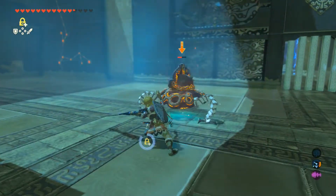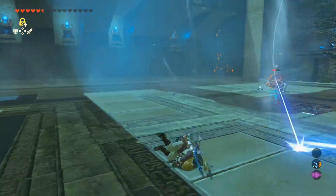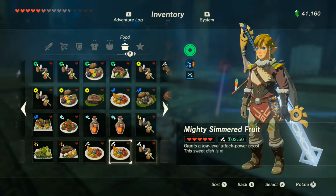Another two-handed weapon that I won't like. Oh, no. Yeah. Oh, man, that does a lot of damage. Do you see how much damage I took? Ew. Gross.